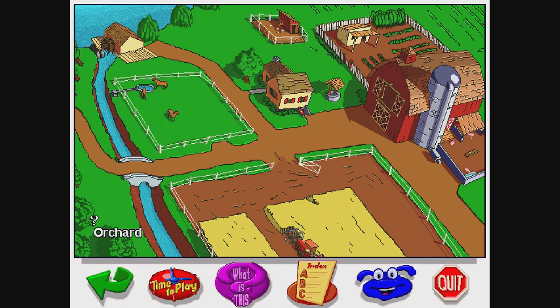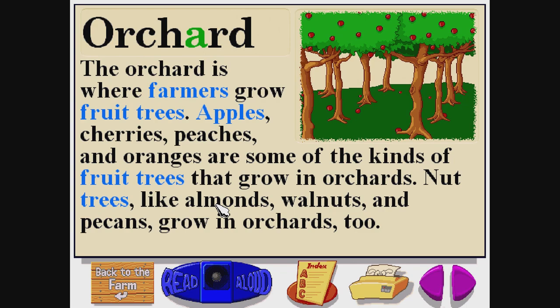Orchard. O-R-C-H-A-R-D. The orchard is where farmers grow fruit trees. Apples, cherries, peaches, and oranges are some of the kinds of fruit trees that grow in orchards. Nut trees like almonds, walnuts, and pecans grow in orchards too.